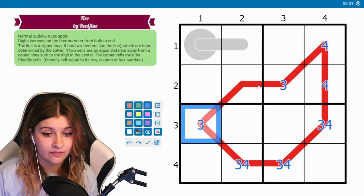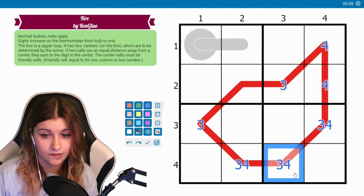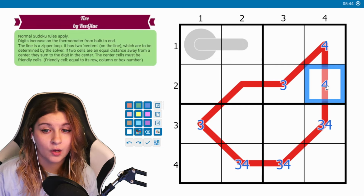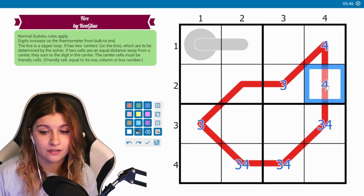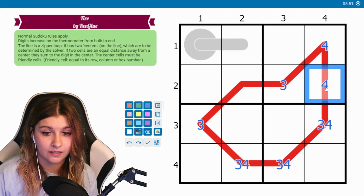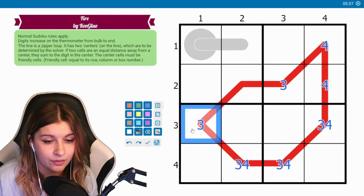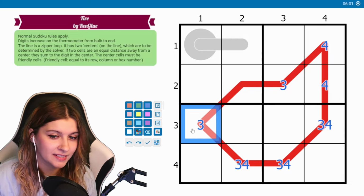Then we would have stuff like 1, 2, 2, 1... 1, 2. Oh, that could work. Oh, but then this couldn't be a 3 on the other side. So if we're using a bunch of 1s and 2s that can't be the center, you also can't put a 3 here because it's not a friendly cell. Okay, so this would not work as a center 3. That was a bunch of words that kind of made sense.